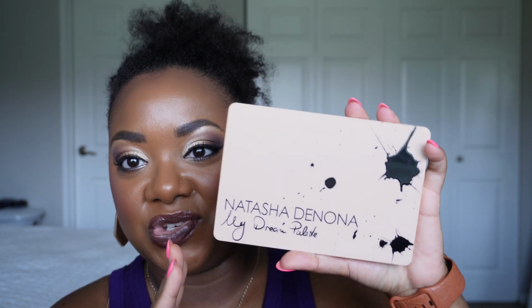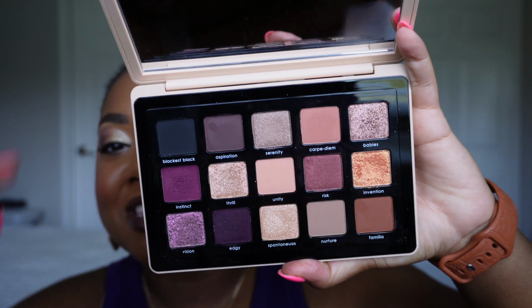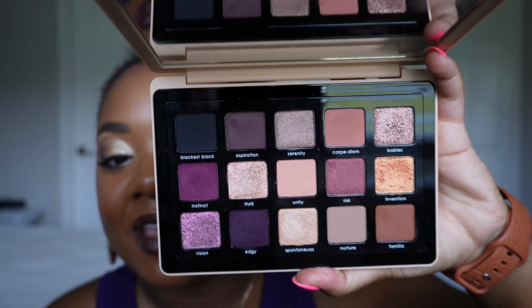So I decided to go with the Natasha Denona My Dream palette. I wasn't sure it was going to be this one, and then I stumbled upon it as I was looking through my collection, because sometimes I be forgetting what I have. And I was like, you know what? This palette really is that girl. I remember when Natasha Denona came up with it, I was like, she's kind of pinky. It's really basic, the colors aren't that exciting, but let me tell you, this palette is that girl. When you put it on your eyes, it's just beautiful.